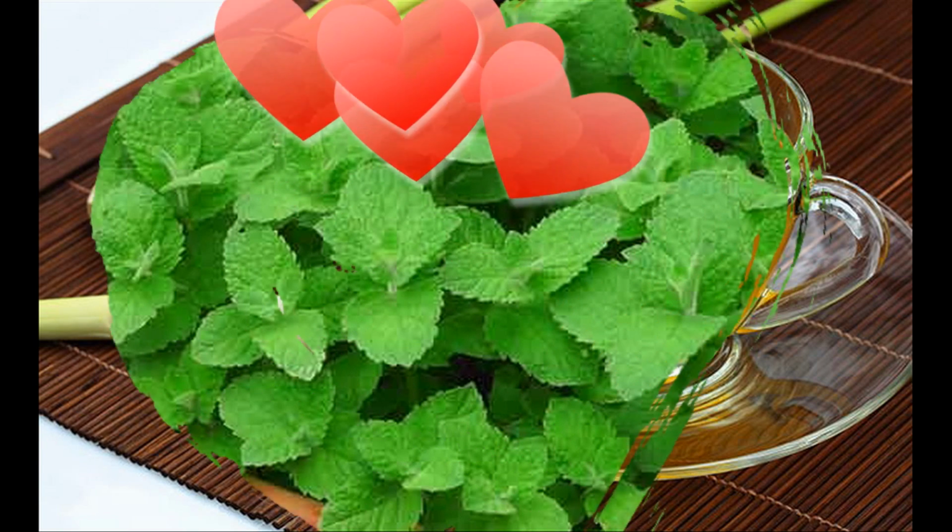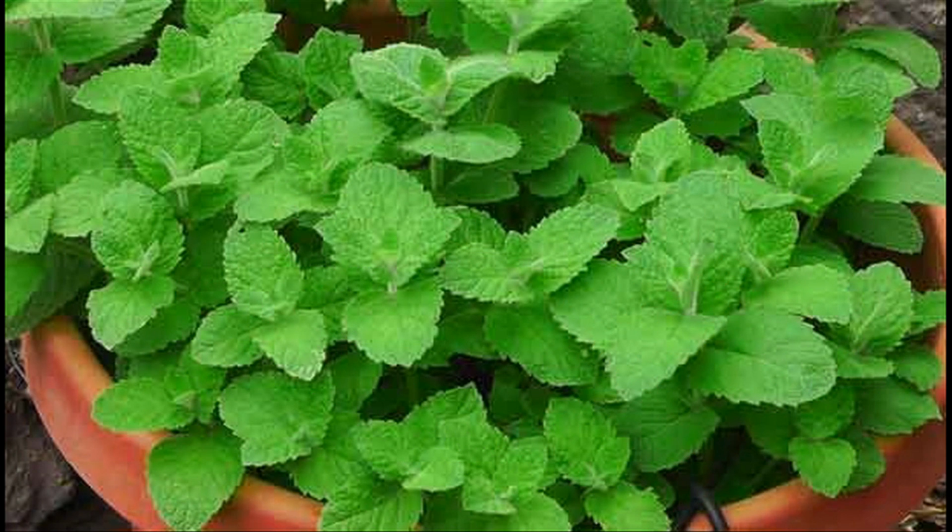Basil. Even in a small pot you can grow the basil. This is also a medicinal herb. Many people use it in cooking. It is used in Thai cuisine. Also used in salad, soup and other recipes. It is different from the holy basil plant. It is called sweet basil.